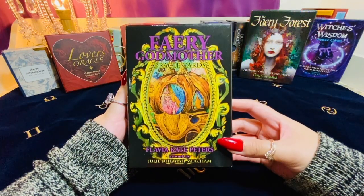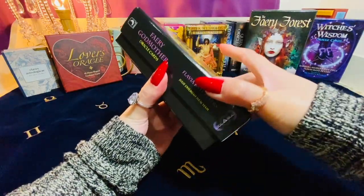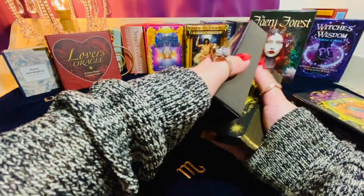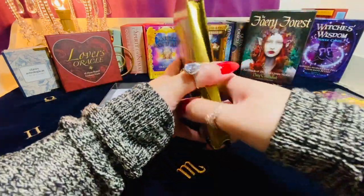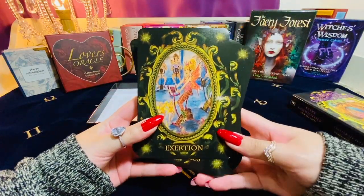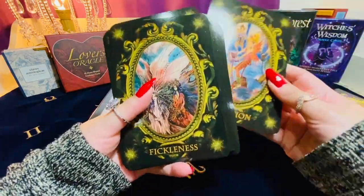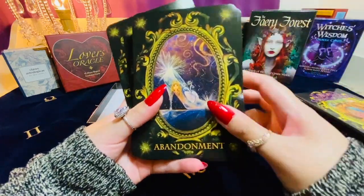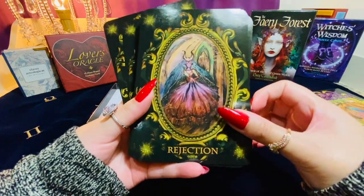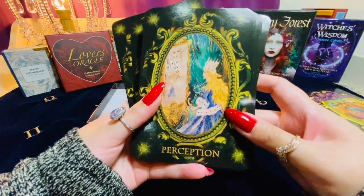Fairy Godmother has 40 cards. The backs look like that. Gold and black are the main colors of this deck. The edges are gilded, and the cards are very simple. They just have one keyword, right? Exertion, fickleness, abandonment, discernment. But when you read them with a tarot, suddenly they have a lot of depth, right?